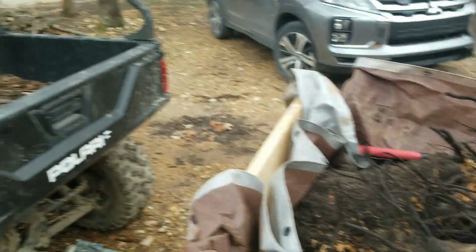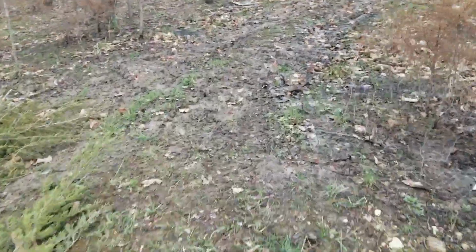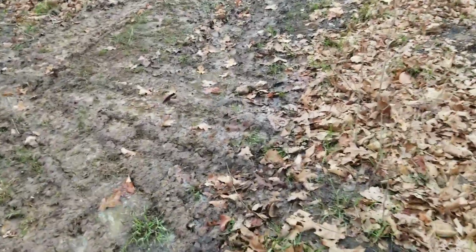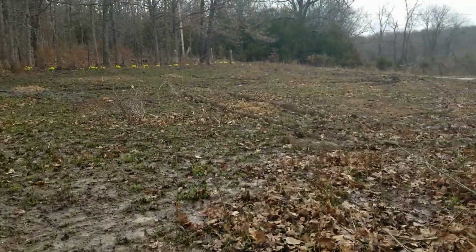A load of dirt. Mr. Noodle driving. Let's go. This is a muddy mess. It has been raining all night long.